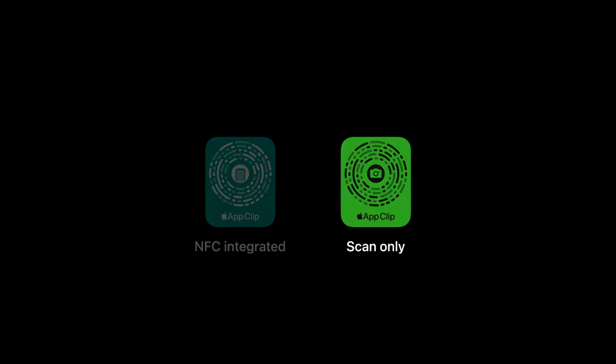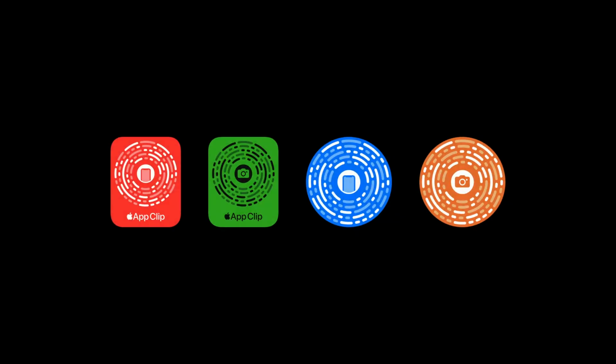Use scan only if the code may be placed out of reach for the customer, or when NFC is not appropriate, for example, when it is displayed digitally in a marketing email. You can customize the style of app clip code to fit specific use cases.